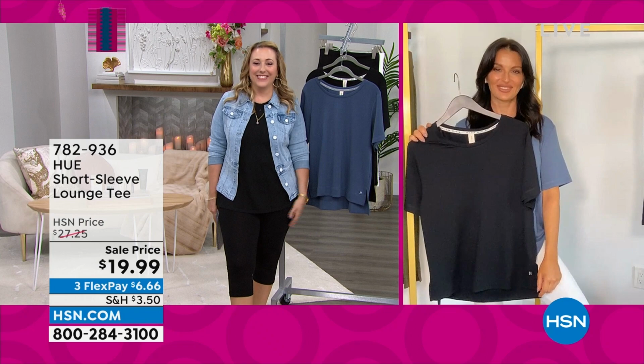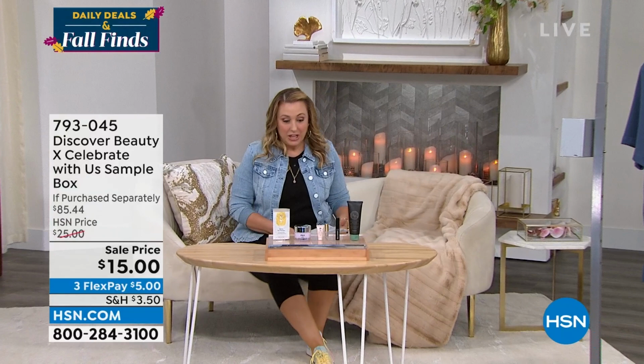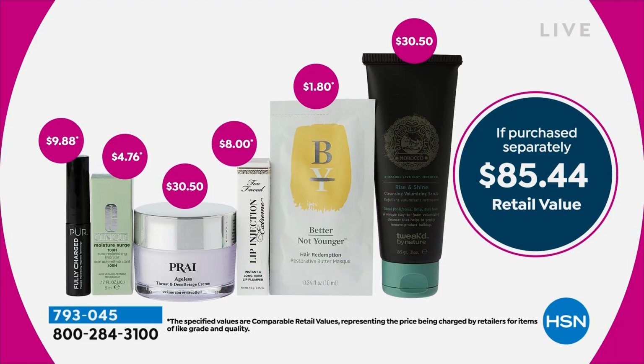Well, I have an item coming up right now that I'm just going to do a couple of minutes on, which is the Beauty Box. The Beauty Box is our Celebrity Beauty Celebrate With Us sample box. This is half the price of the Tweak Rise and Shine, which is one of my all-time favorite hair care products. You get everything. It's an $85 value for $15. The reason we marked it down is we just have a few left. It's the end of the season.